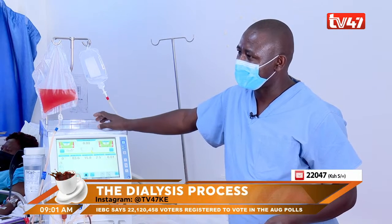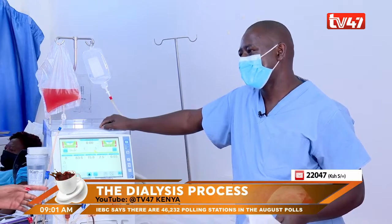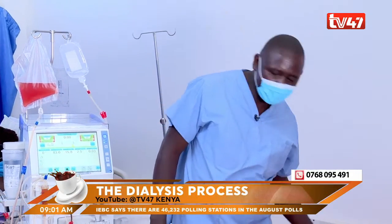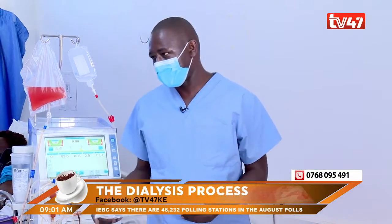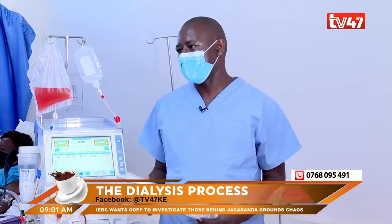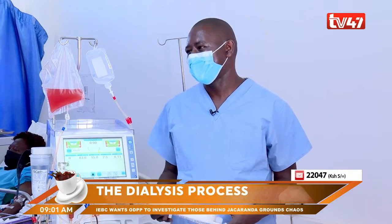Okay. Well, fair enough. I guess we have something else that we need to see. This is the dialyzer now. This is like the artificial kidney. This is where all the procedure is being done, cleaning the blood. It is like the kidney we have inside the body. It's artificial.